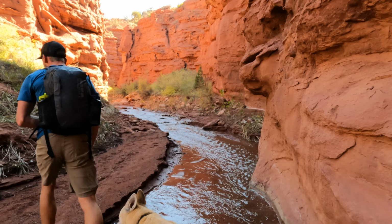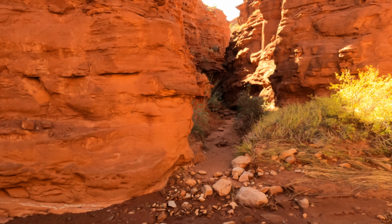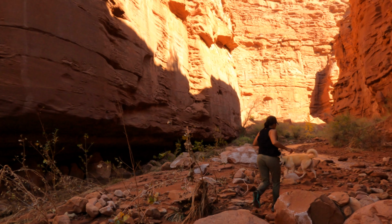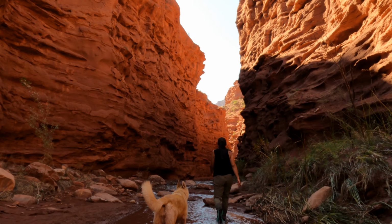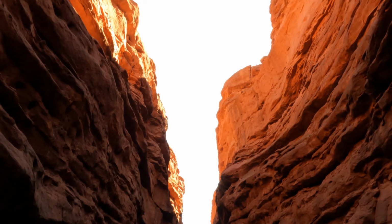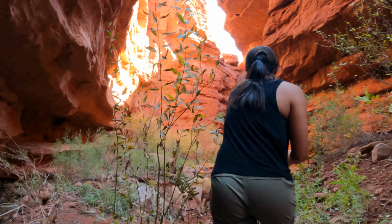It's getting cooler. This is epic. Wow. There's a little slot canyon offshoot. That one's really inviting. Wow. Utah's the best.